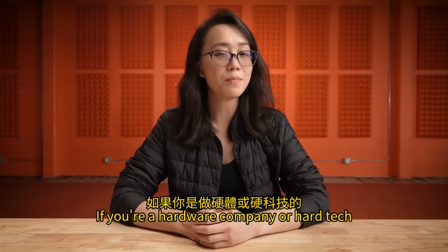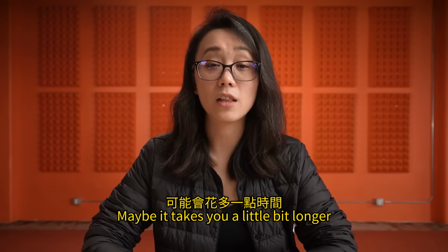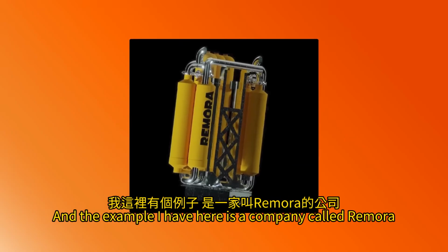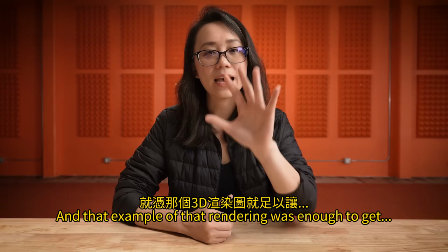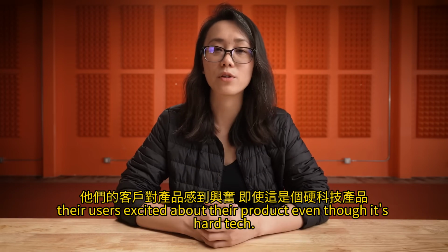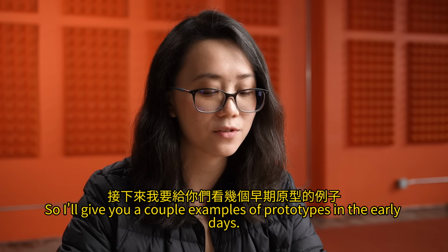If you're a hardware company or hard tech, it is possible to build a prototype. Maybe it takes you a little bit longer, but the key here is 3D renderings to really show you the promise of what the product is. The example I have here is a company called Remora that is helping trucks capture carbon with this attachment. That rendering was enough to get their users excited about their product, even though it's hard tech. So I'll give you a couple examples of prototypes in the early days.